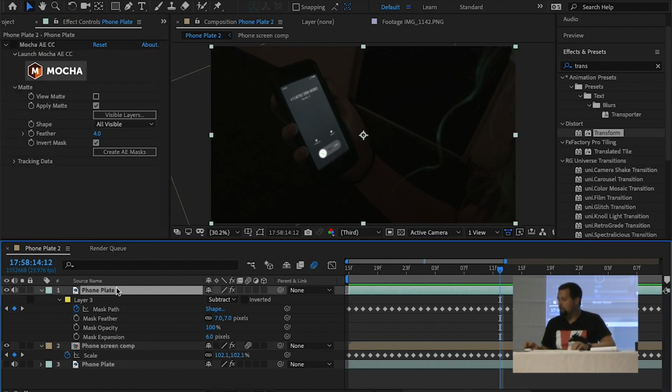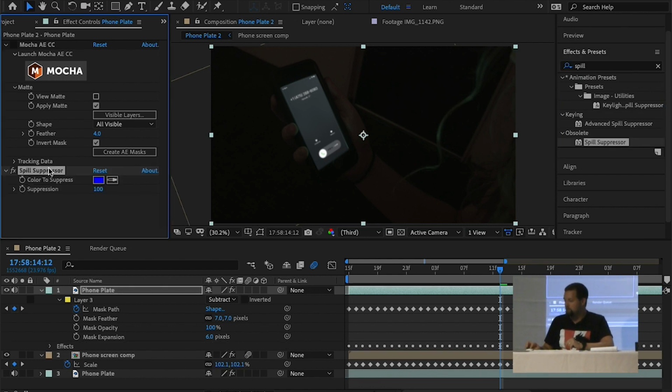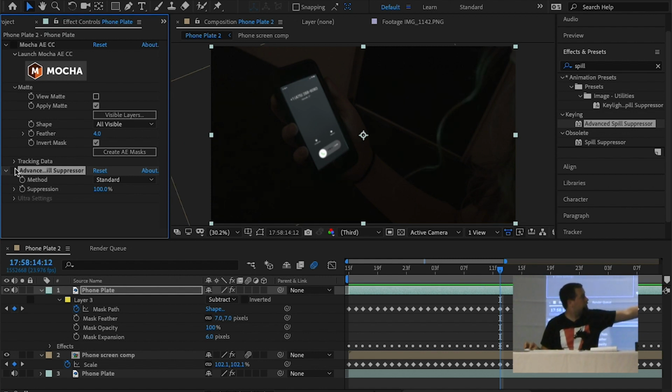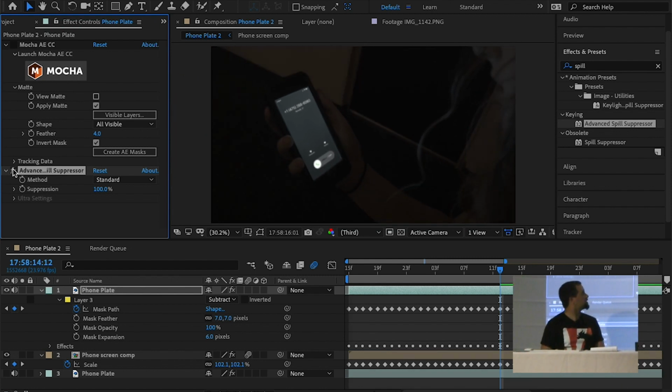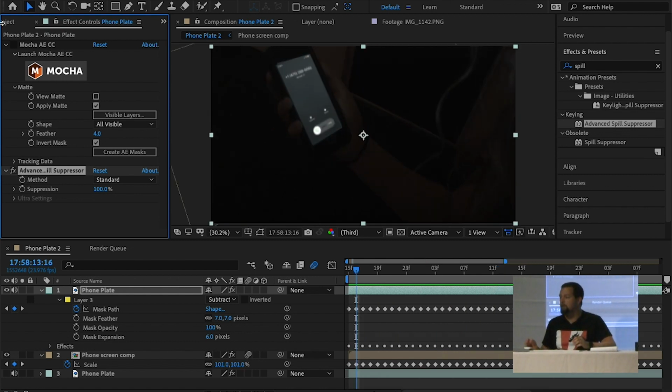One more thing I would do with the phone plate is add some spill suppression because we still see green and there was no green in this phone screen. So what spill suppression does, the advanced, is it looks for green and just makes it grayscale. And as you can see, even just toggling on and off, if you notice Lane's hair over here, on, off, on, see, the green is gone. So, pretty close to what you would find in the final shot. Still more stuff you can do, but we're gonna move on to what I'm calling the big shot.